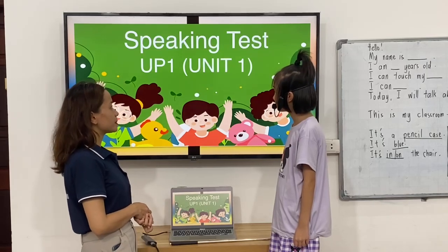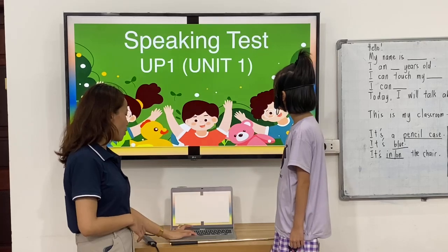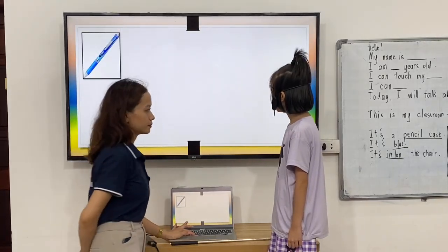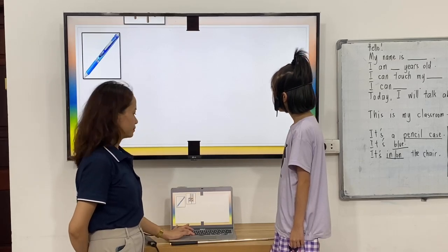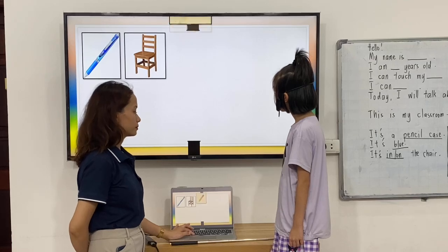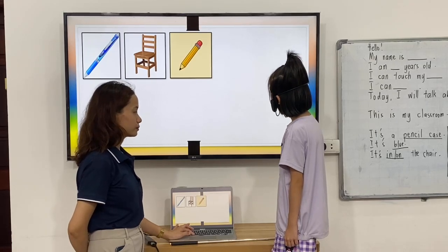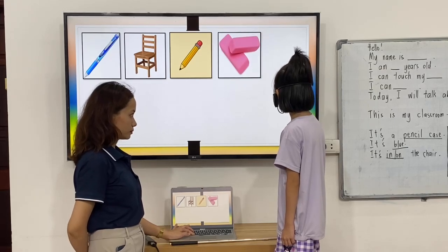Now let us have the speaking test for UP1 Unit 1. Now, what is it? It's a pen. It isn't a pencil. It's a shirt. It isn't a desk. It's a pencil. It isn't a pen. It's an eraser.